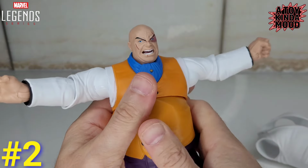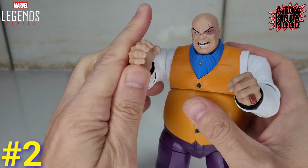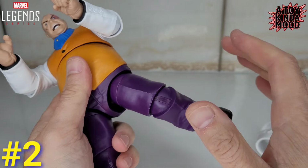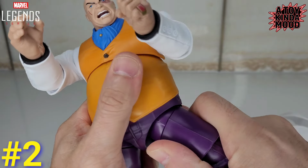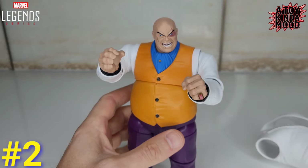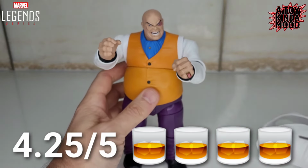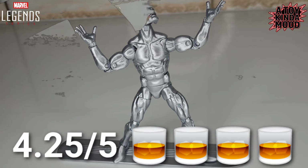So if any figure needs an improvement, and that's why he's number 2 on the list, it's this Kingpin. It's very dated, but very good. Very nice looking cosmetically, but play with it long enough and it's going to feel like a Tonka, a Lego brick or something. So that's kind of weak. Otherwise, cosmetically, he's the real deal. I'm going to go 4.25 out of 5 whiskeys for my guy Wilson, the Kingpin.